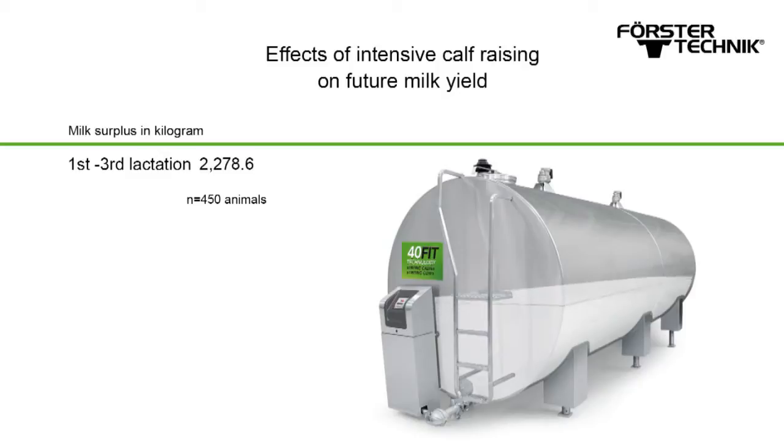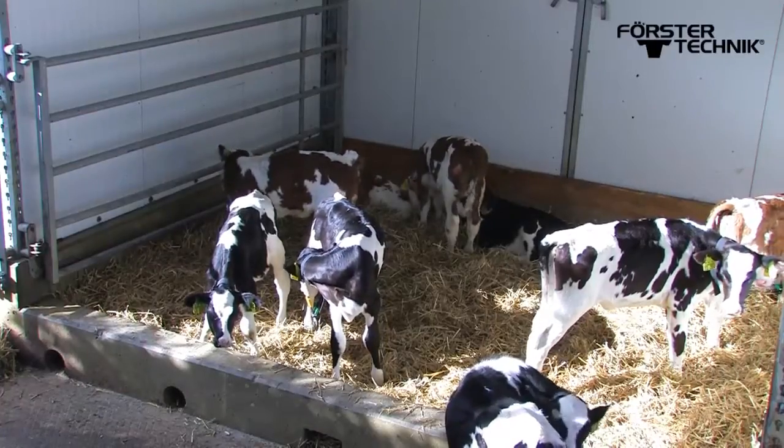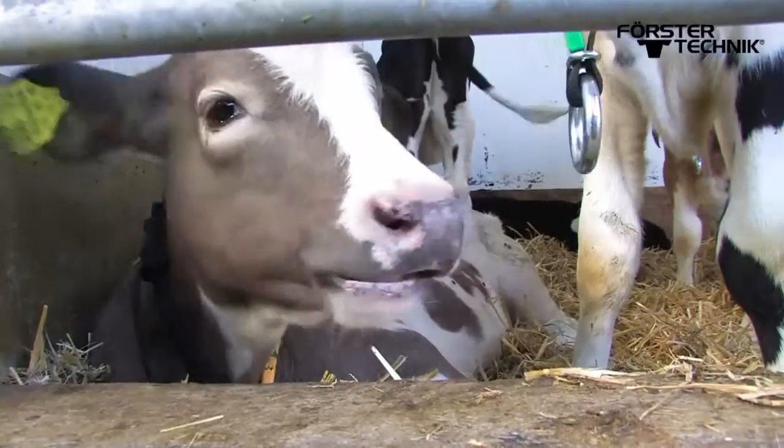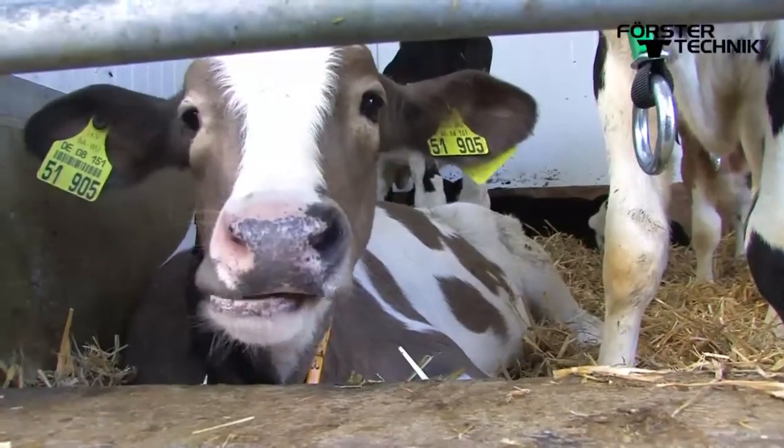The additional milk yield over this period was 2,278 kilos per cow. Fortieth technology from Förster-Technik takes exactly this approach with innovative products and functions.